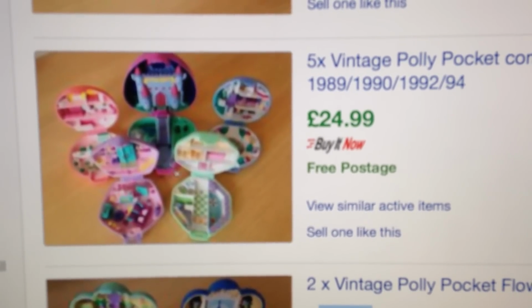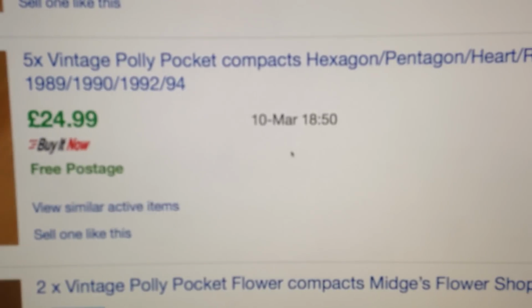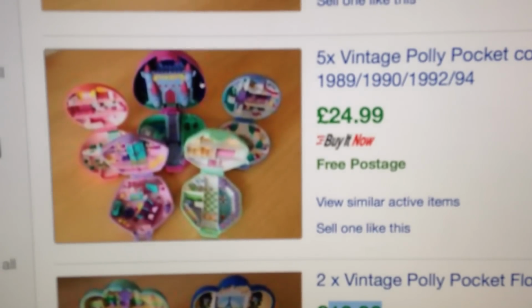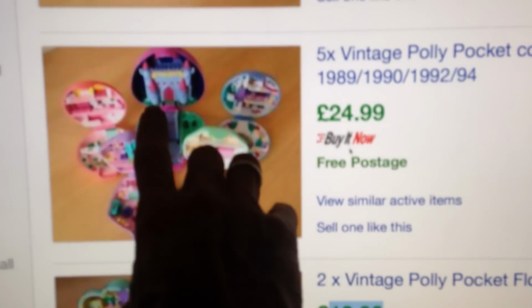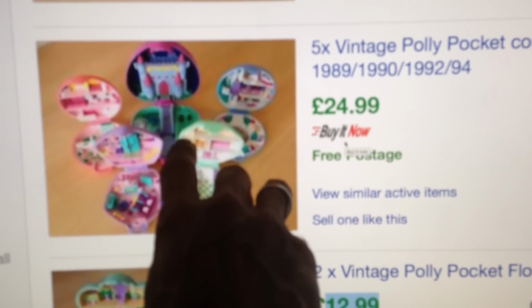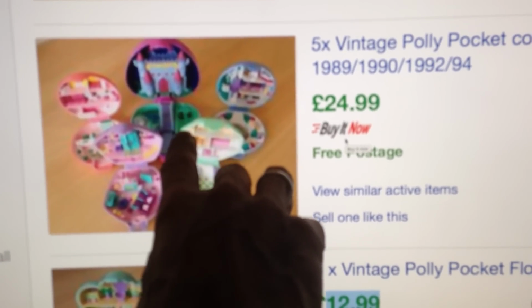Then there was this bundle of 5 compacts. They weren't in the best of condition, so I put them all together. This one in the middle, the big heart one, is meant to have light up parts on it, but that didn't work, and the battery cover inside is missing.